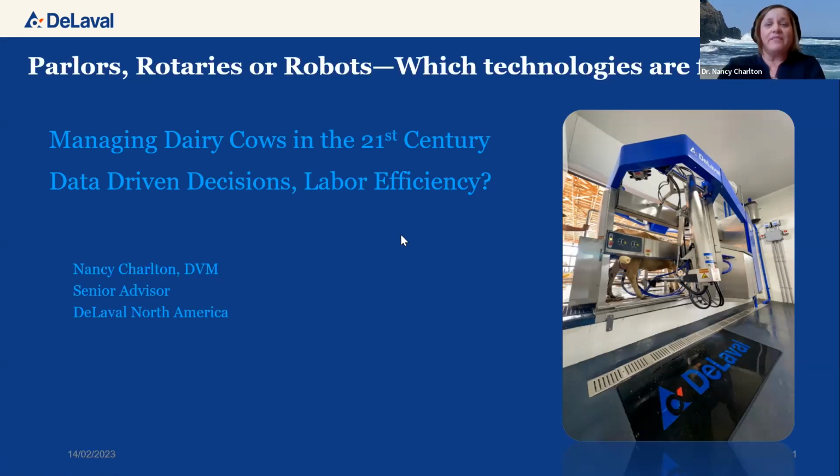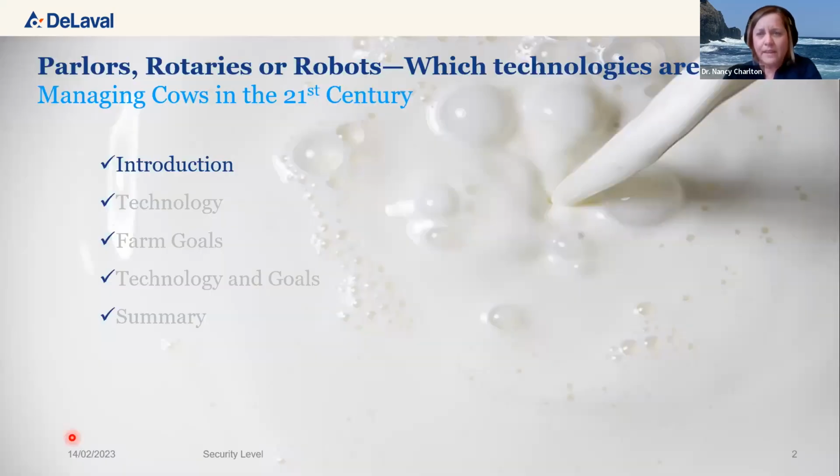So thank you very much for the invitation today. I'm proud to represent DeLaval and some field experience along with my colleagues. Parlors, rotaries, and robots. So there are the basic platforms for milk extraction, but there's more that can go with them. What technologies are for you in managing the cows in the 21st century? How can we get data out of these to drive decisions? And what are some of the labor efficiencies that we can gain? Even beyond milk extraction, there are other labor efficiencies involved as you can add technology.